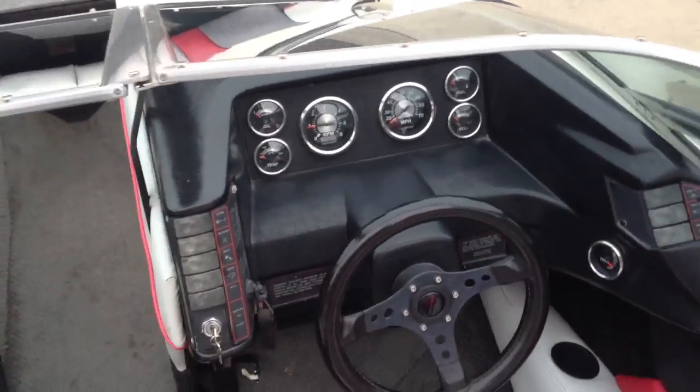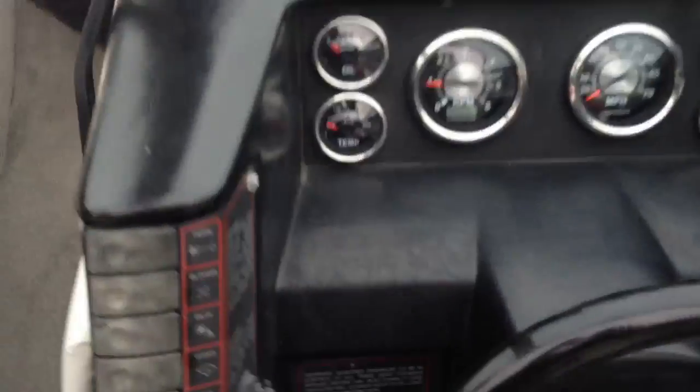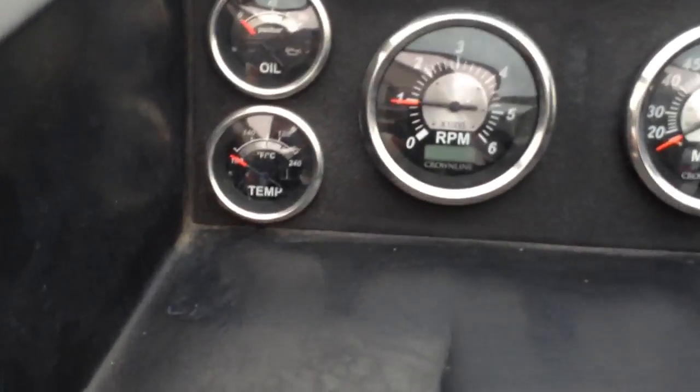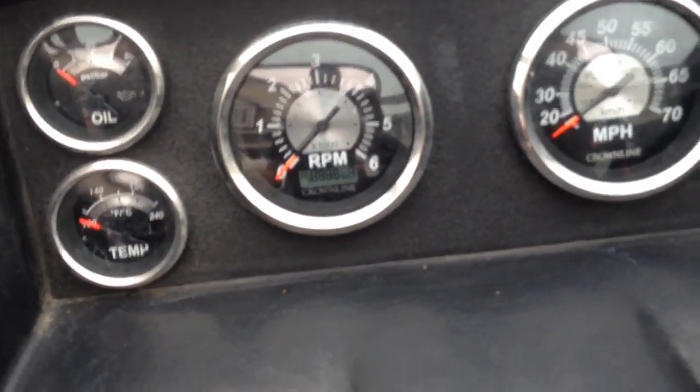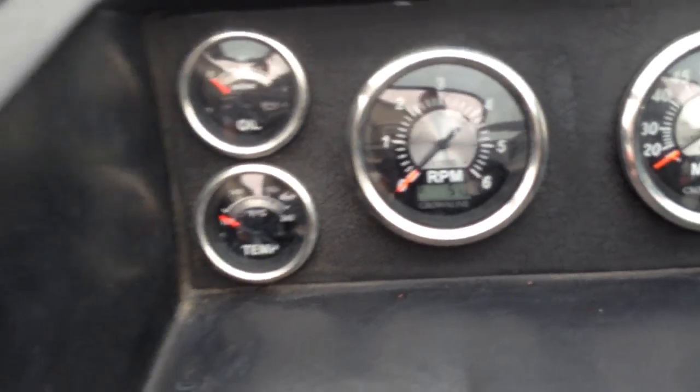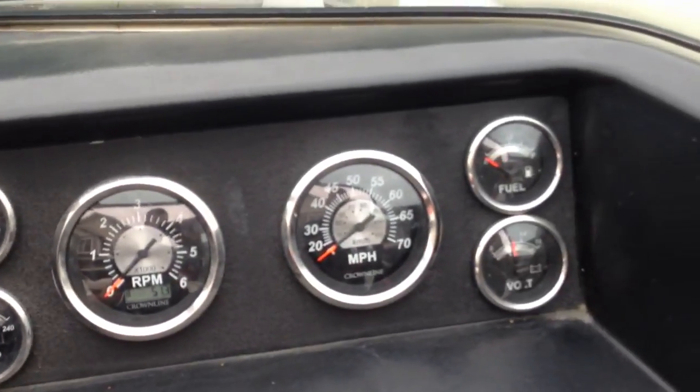New gauges, all were replaced. Never had an hour meter. This one now does. So since the floors were done, let me turn it on and see what the hour meter shows. Since the floors were done and the motor work, we've got 51 hours on it since all that was done. Drive rebuilt and everything else.